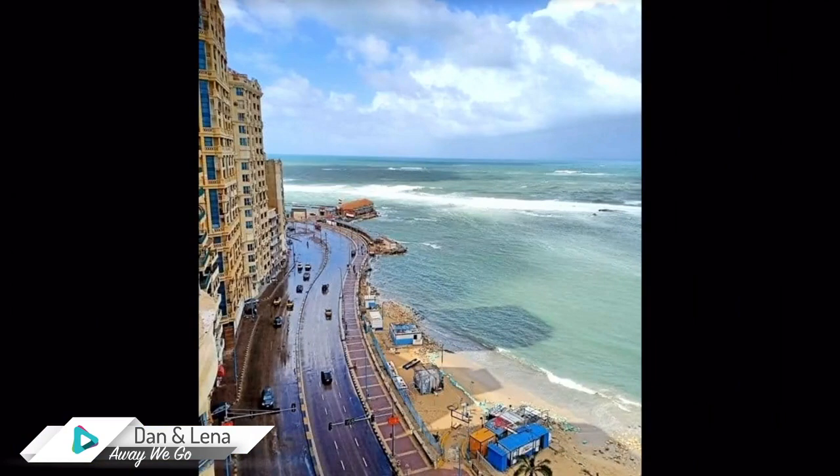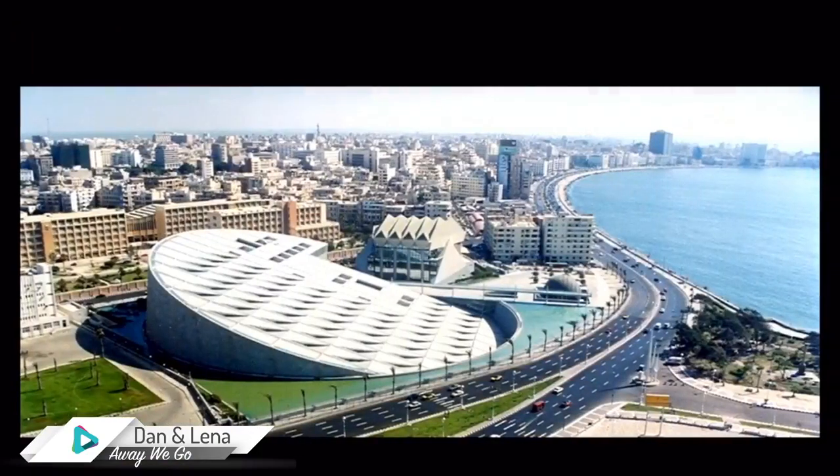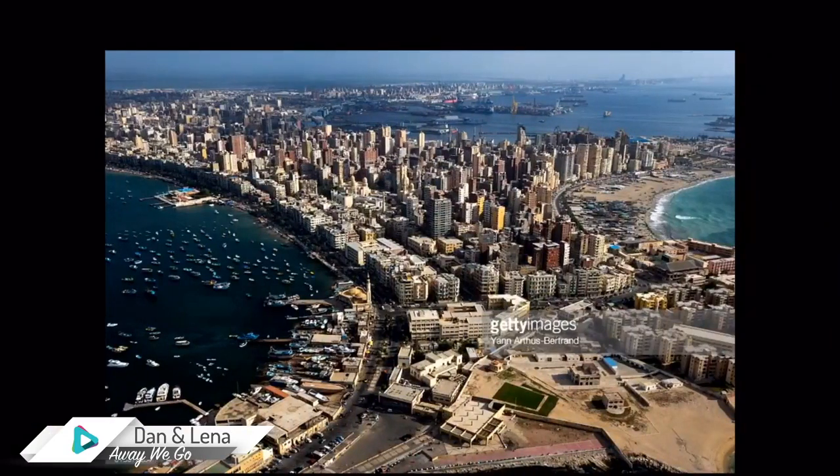That's an amazing tip. So it's making that goal, making the decision, and starting to save the money. Put it on your calendar, find out how much the airfare costs, and start doing it. Now, we're looking right here on Google Earth at a picture of Alexandria, the pearl of Africa.